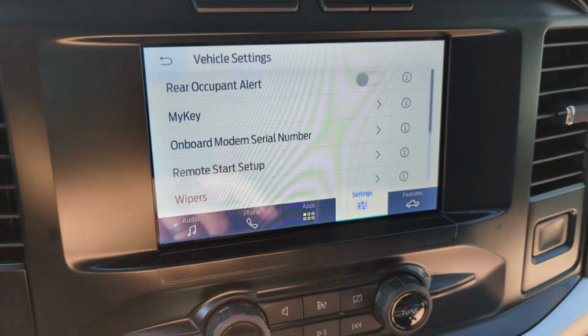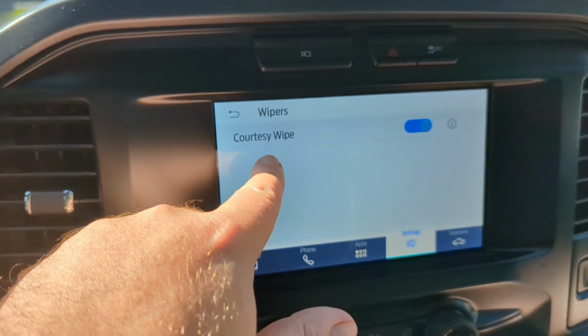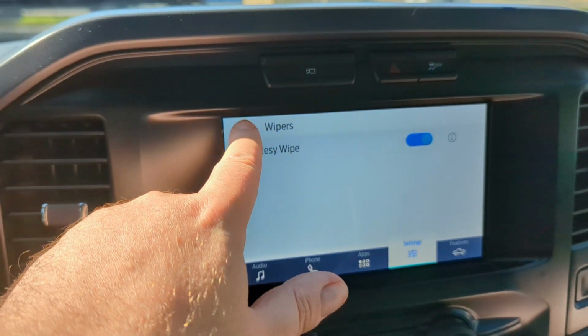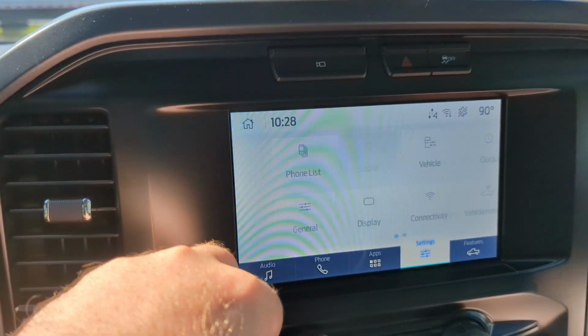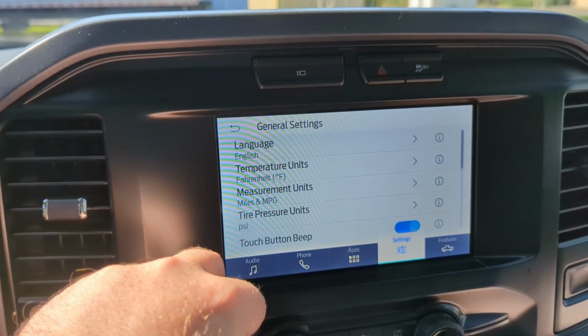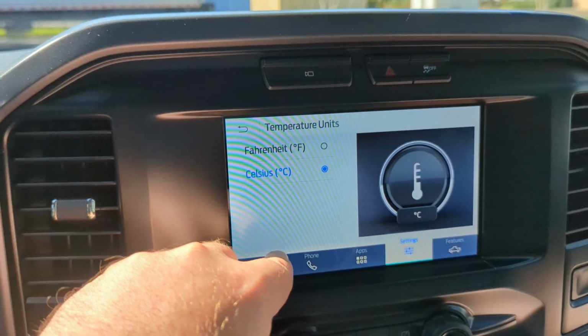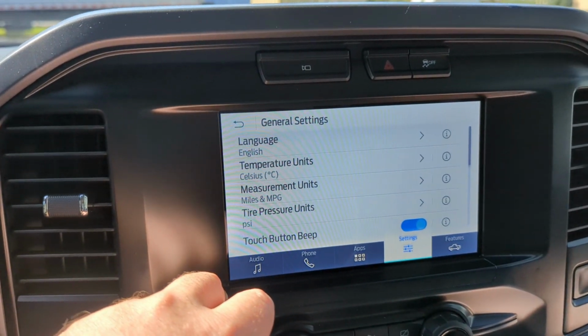Just looking through the settings on this car. Courtesy wipe setting. How convenient. Apparently it does remote start, but I don't think our key has the remote start button. This will really confuse the next person who rents it.